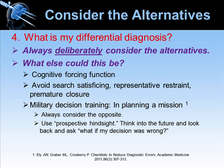In military decision training and planning a mission, they train them, after you plan a mission, to look at it and always consider the opposite. Consider the opposite of your assumptions. What would happen there? And they teach them prospective hindsight. Once you plan things out, think into the future and then look back and ask the question, what if my decision was wrong? How would that have played out? And if that's the case, how might I have modified my planning up front that might have taken that into account?